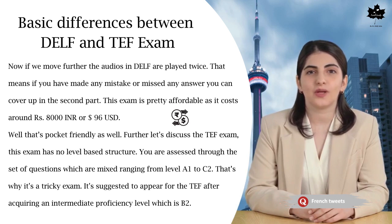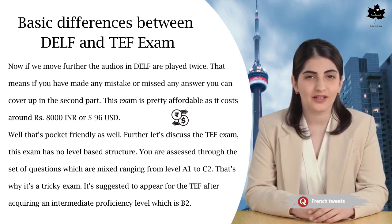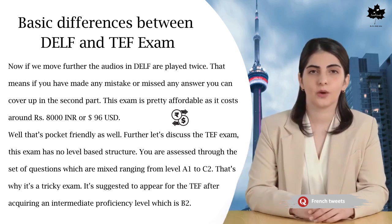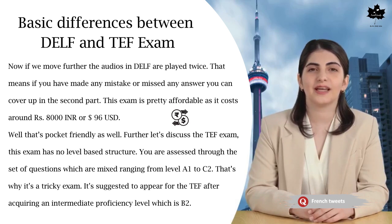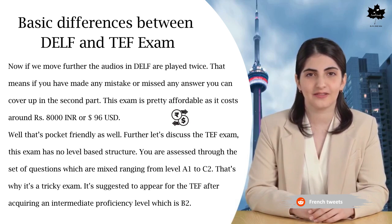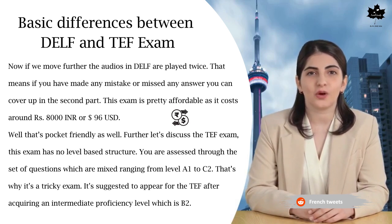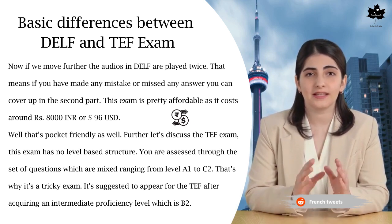Basic differences between DELF and TEF exam. Now, if we move further, the audios in DELF are played twice. That means if you have made any mistake or missed any answer, you can cover up in the second part. This exam is pretty affordable as it costs around 8,000 rupees INR or $96 USD. Well, that's pocket-friendly as well.